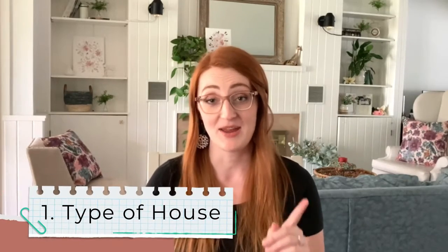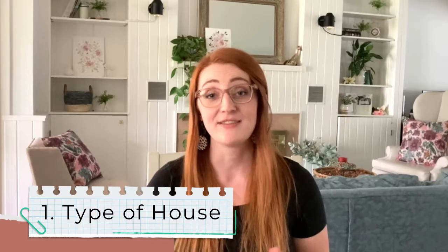Number 1 is the type of house. And what I mean by this is, do you want a single family, a duplex, a condo, or a townhouse? Quick story here. I was dead set on getting a single family home as my first home at the age of 23. Little did I know that it was a little higher for my price range, and so I ended up in a townhouse, which really was the best decision for me. So what I mean to say is, don't cross off every single type of house, but make sure you put it into those needs or wants categories.